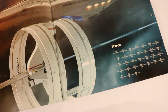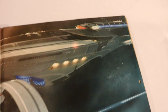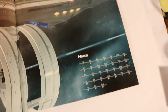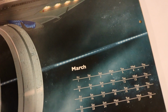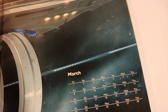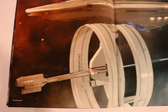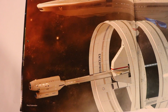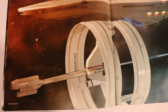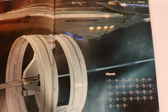This one is entitled Pathfinders by Mark Rademacher. Looks like it's the Starship Adventine. It's not even the Enterprise. And what is considered in canon to be the first space-going Enterprise. The kind of weird Vulcan technology-like warp ring there. You see that in Star Trek Motion Picture and other shows and movies. It's March.